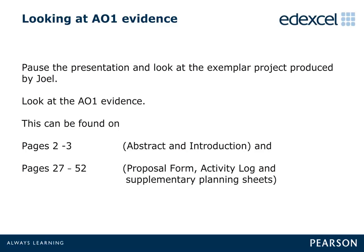Pause the presentation and look at the exemplar project produced by Joel. Look at the AO1 evidence. This can be found on pages 2 to 3, the abstract and introduction, and pages 27 to 52, the proposal form, activity log, and supplementary planning sheets.